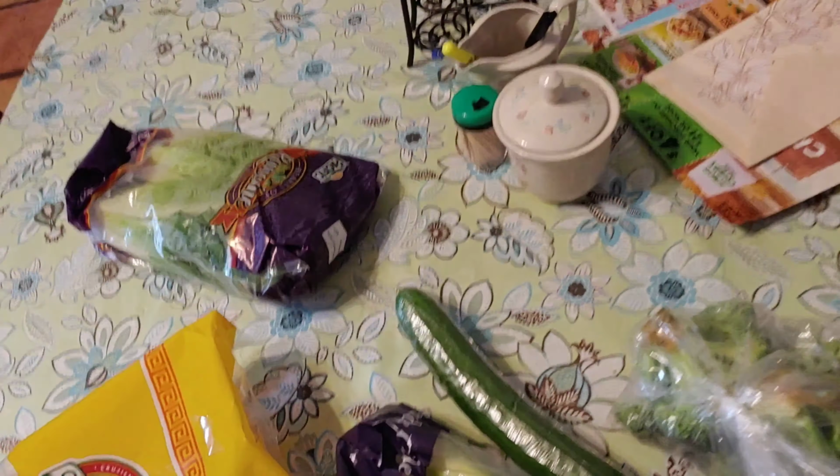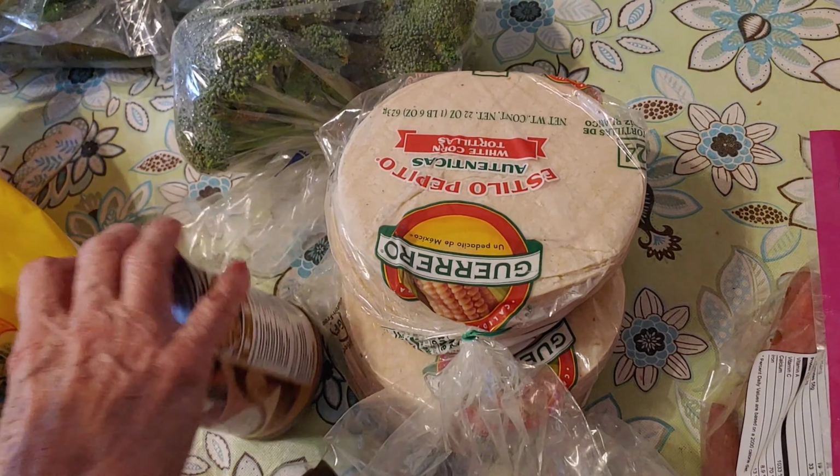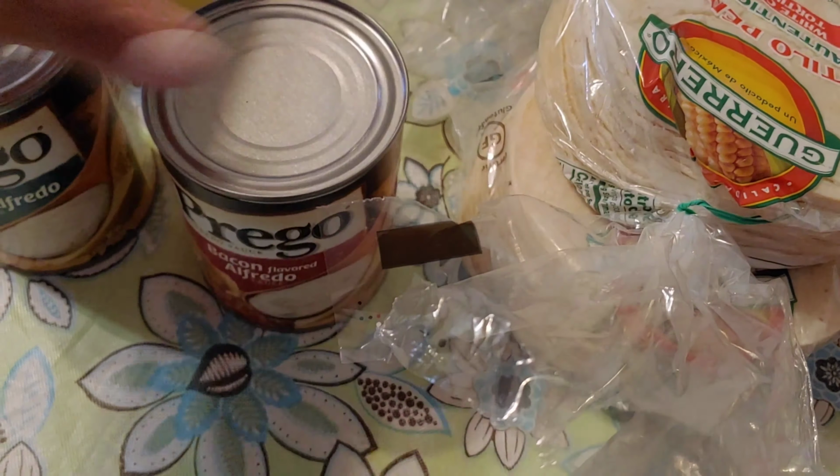Okay, let me do a quick rundown. We got some veggies: romaine lettuce, spinach, cucumber, parsley, celery, and broccoli. Corn tortillas, the Guerrero brand. And two Pregos, the bacon Alfredo by Prego. And then Hungry Jack. And green beans. Tortilla chips. Avocados. And sweet potatoes. And I have this bag right here. And a watermelon.